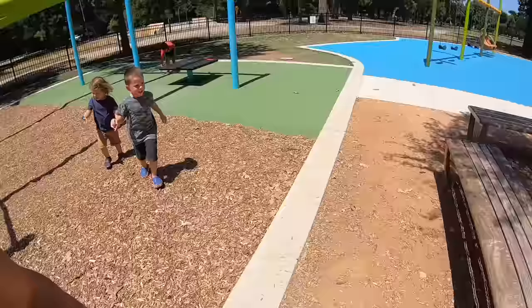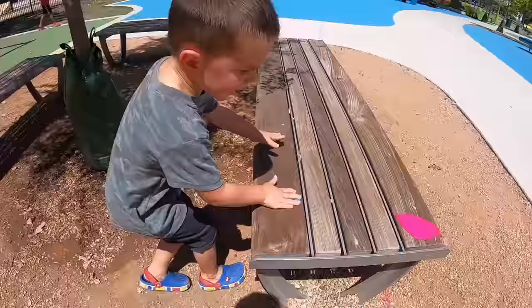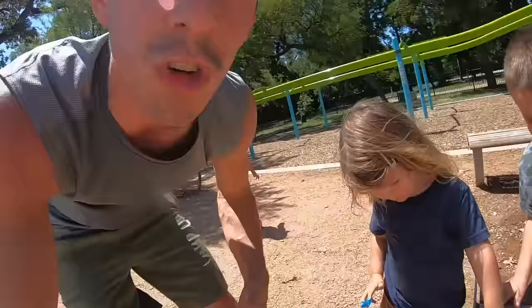Let's look for more slime. Do you see any more slime anywhere? Yeah. Oh, there's some more right there. There's some right there too. There's slime right here too. It's everywhere. Man, these zombies have been everywhere. Does anybody see any more slime? Keep your eyes peeled for zombie slime.